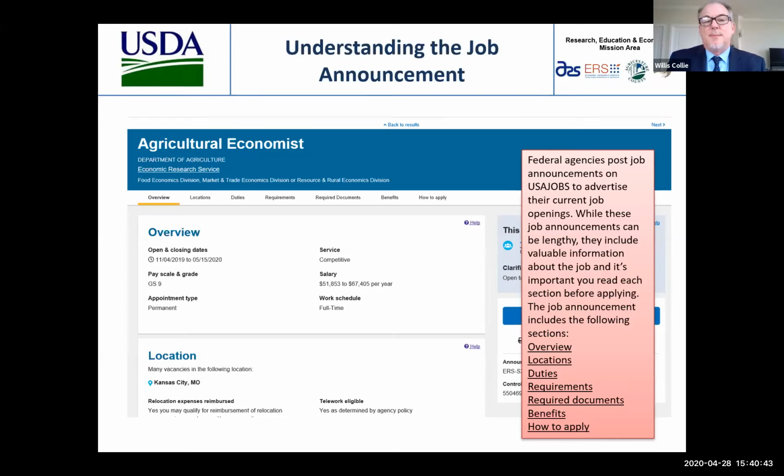At the beginning of every position, there's an overview. So in this particular case, this tells you the opening and closing dates of the announcement. It opened on November 4th and closes on May 15th.